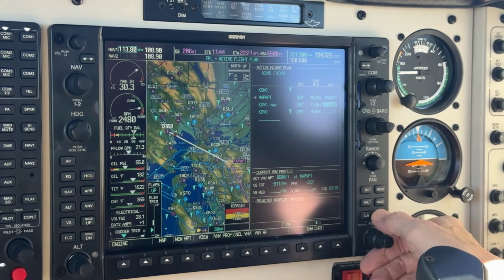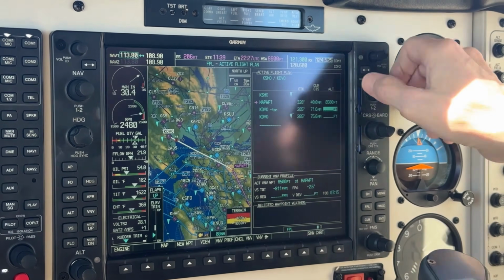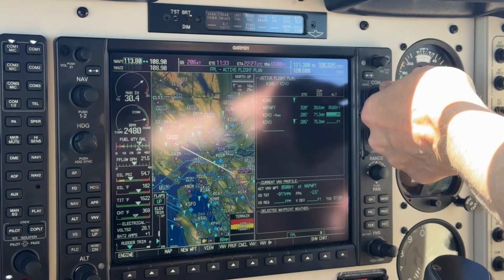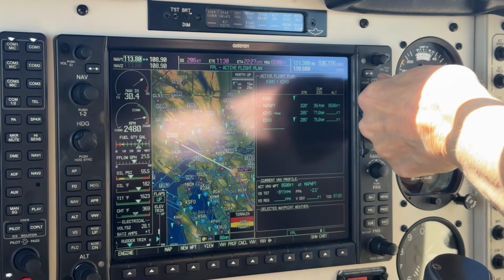2 Juliet Bravo, contact NorCal approach on 135.1. Have a good day. We're at 135.1 now, 782 Juliet Bravo, thank you. Number 2 Juliet Bravo, just want to verify 135.1. 135.1, 782 Juliet Bravo, thank you.